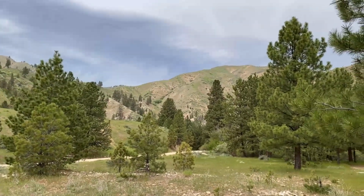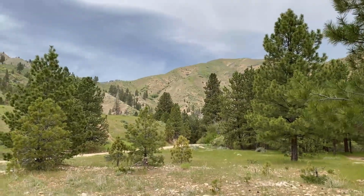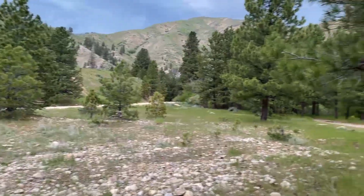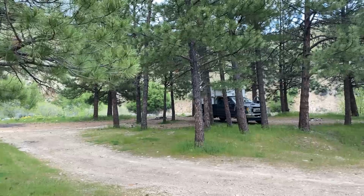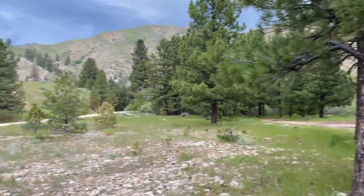And I've got it all to myself, except for the occasional late person who has to work tomorrow, who's making their way down the mountain and driving by. But I'm well off the road, as you can see. And so it's pretty sweet. I'm excited to be here. Excited to be in the Alaskan. Excited to have you all join me.